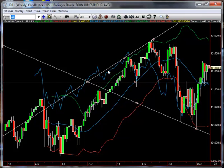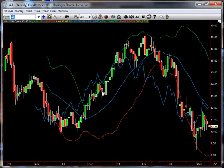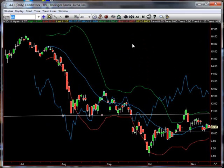Alphabetically, we can take a look at Alcoa. Pretty interesting here. Alcoa, you can see this inside week, trying to hold the 10 level here. To get some new momentum, it either has to break below 10 or above 11. If you look at the daily, you can see it a little more clearly here. Support around 10. So we'll keep an eye on Alcoa. Obviously, it's a fairly wide range, but just something to keep an eye on.